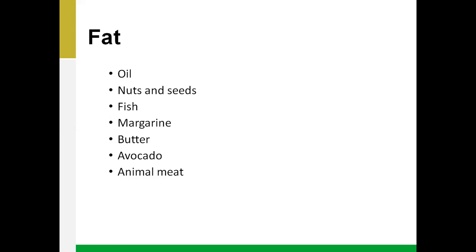Saturated fat is usually found in the animal types of fat. So that would be things like butter, as well as animal meat. So things like bacon and maybe the skin on your poultry. Those are the ones we don't want to have too much of. And then finally, trans fats are the ones that we want to avoid because those can actually increase our bad cholesterol and lower our good cholesterol. And those are things like baked goods or shortening. So we want to limit those completely.